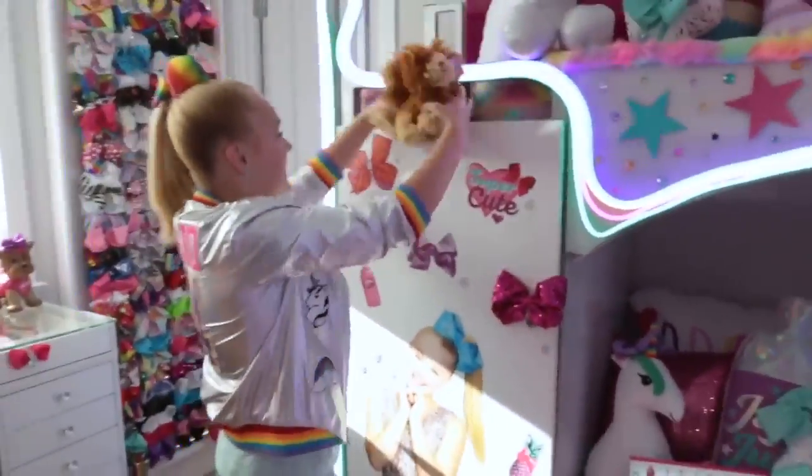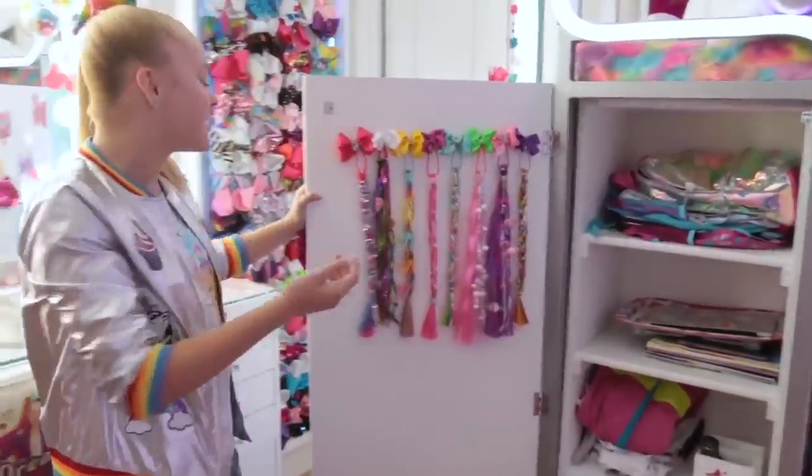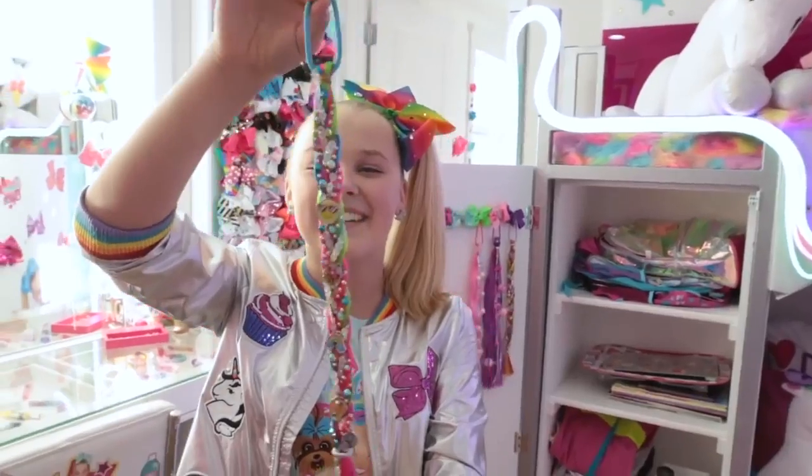This thing opens, but wait, these guys are gonna fall. So you three go right there. Open this up. These are some brand new braids that we just got, and I'm so in love with them. Look at this one right here. Look at how cute it is. It's got me and Bobo on it. Isn't that adorable? I love it.